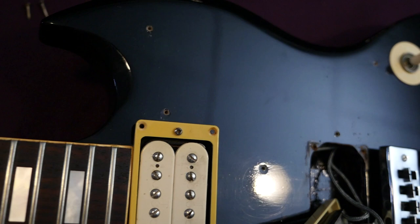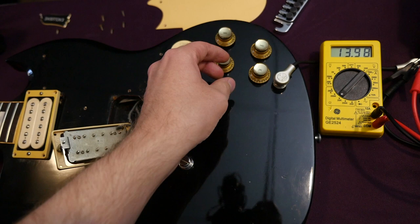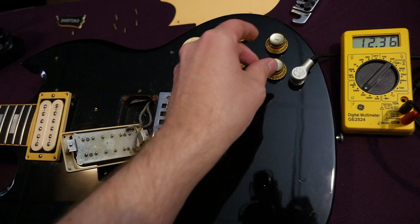But to demonstrate this, this one reads about 15.66 kohms, but then as you slowly move this down, it takes some of the windings out, apparently, something like that, so you can get all the way in between. And what makes that really special is back in the 70s and 80s, this was fairly new technology. It's really icepicky when you have it completely split. So that gives you some more usable tones if you want something more in single coil territory.